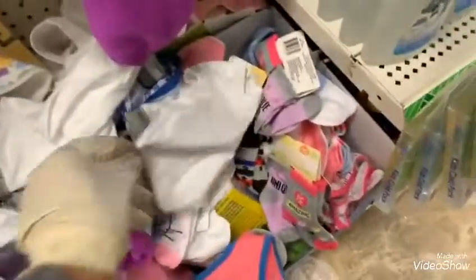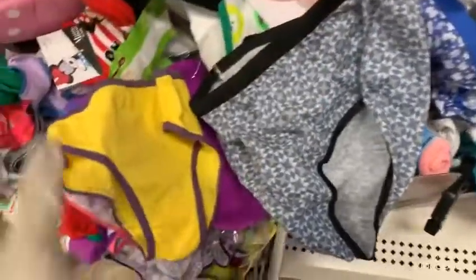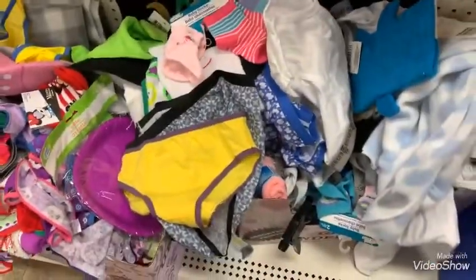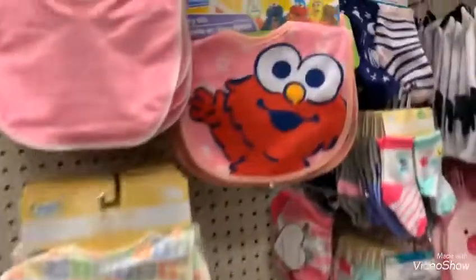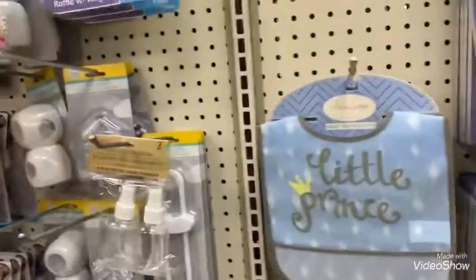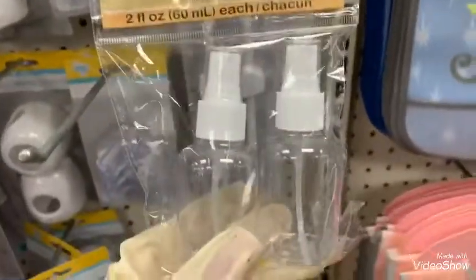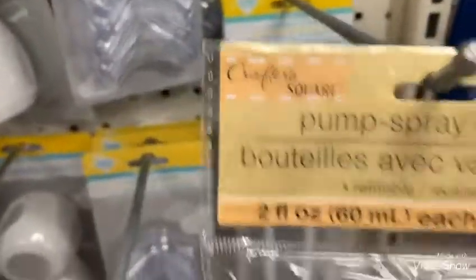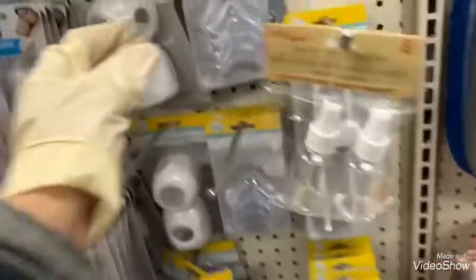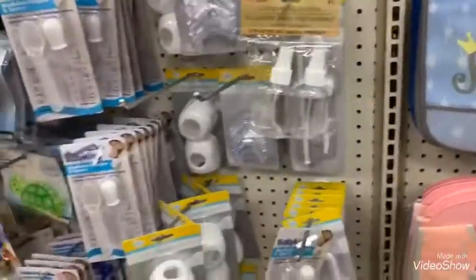Oh, look, they got some underwear for children. For boys and girls. I don't know how sanitary that is, though. Oh, got this cute bibs going on here. Let's see what else they got. They got these cute spray bottles from Crafter Square. Oh, I like this. The Corner Squad. There's a 4-pack. I like that.